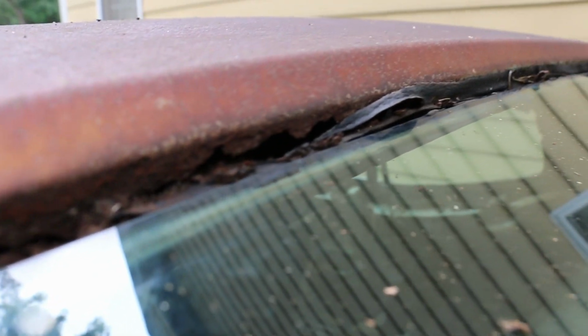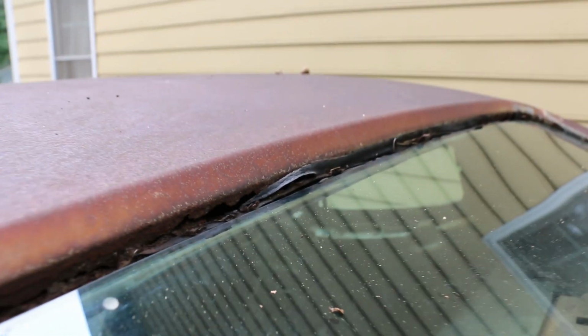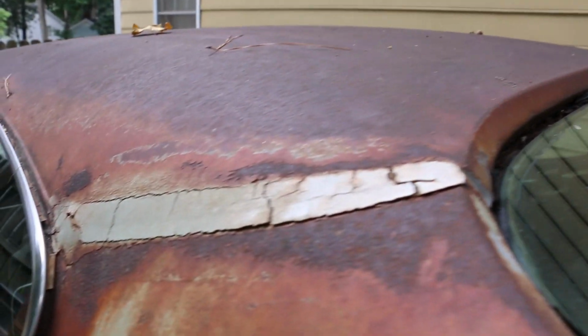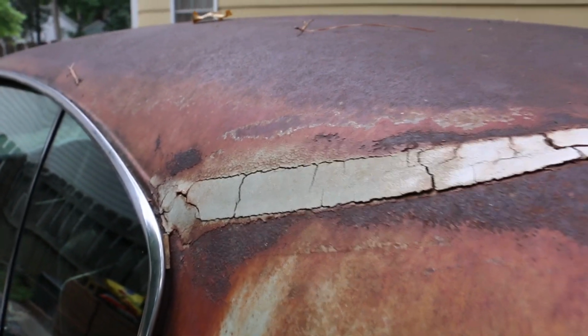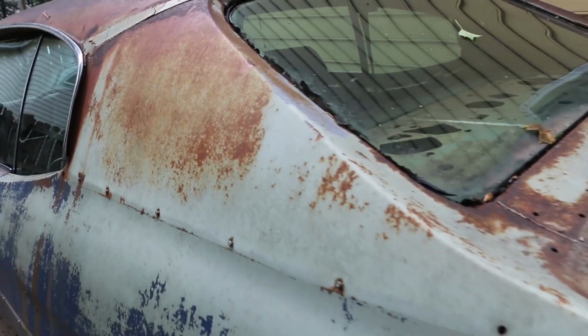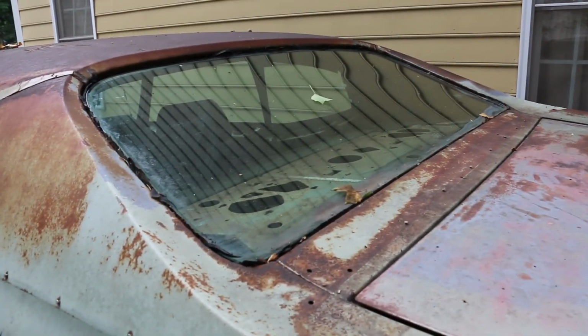And here at the back of the roof, I can see that there are some issues with the metal. So around this back window definitely is going to need some attention. The seams, of course, are pretty shot, so that will have to be taken care of. But the rest of the quarter up here looks pretty good on both sides, actually.